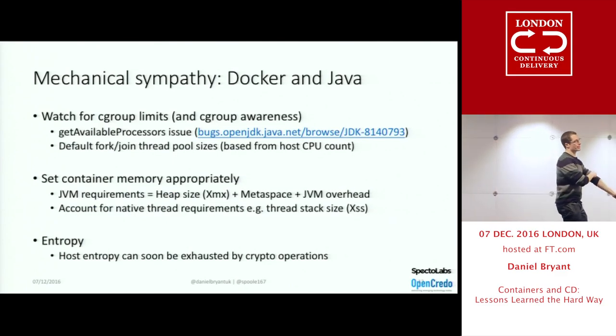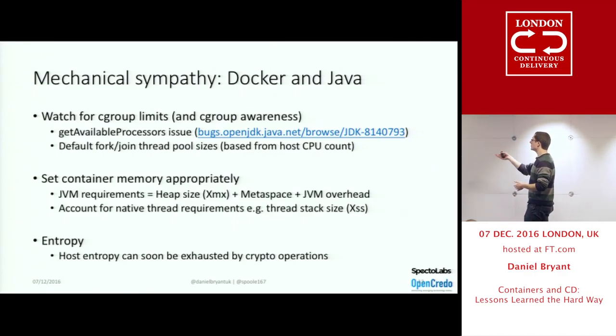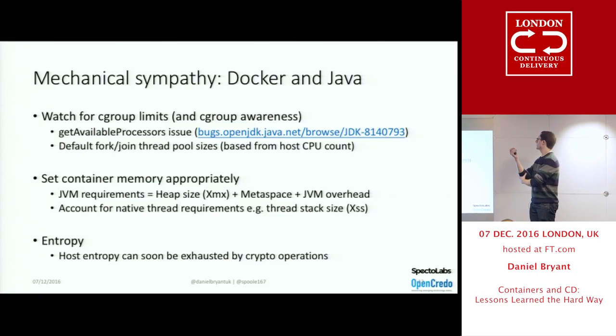So the final thing, just checking the time, is mechanical sympathy. This is super important, I think. I do a lot of Java work. Java's my native programming language. And we really discovered a lot of issues in the way Java runs. For example, if you put the JVM on a 64-core box, and you've carved that box up into 64 cgroups, 64 containers, and given each container one CPU, the application will only get one CPU, but the JVM will see 64, which messes things up.